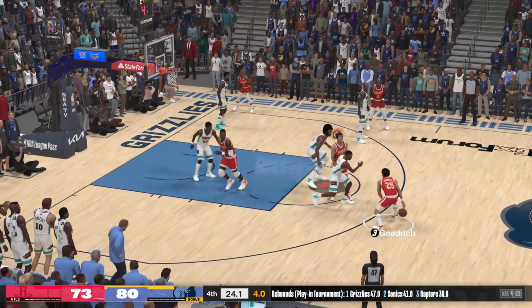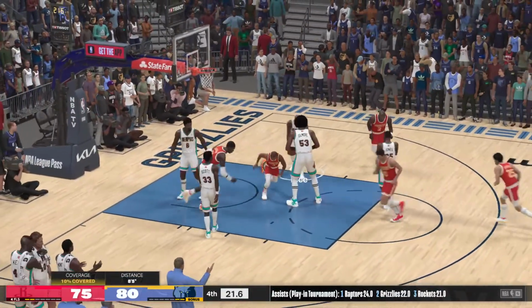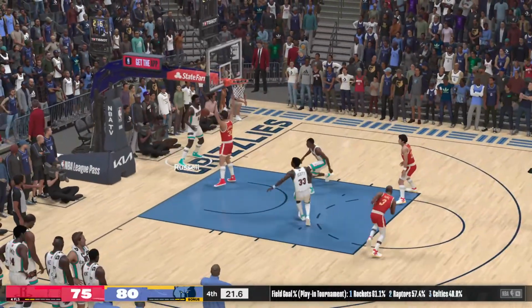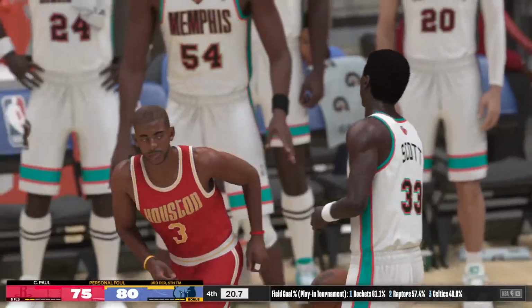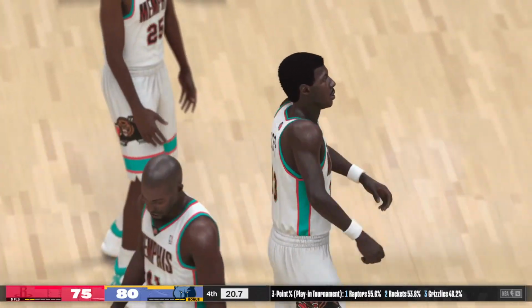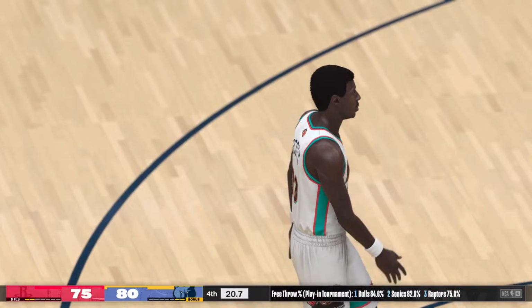Goodrich against Jones. Pass to Olajuwon. Yes! Oh, and that cuts the lead to just 5. And an intentional foul right there. Chris Paul. His third personal foul. 15 foul. At the line for the Grizzlies, Charlie Scott.